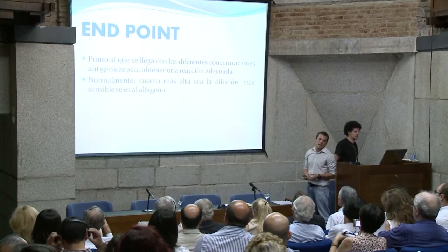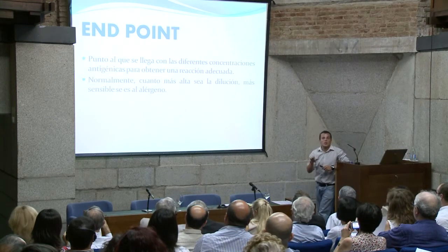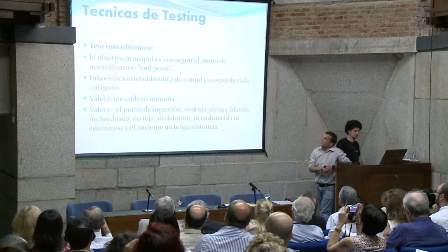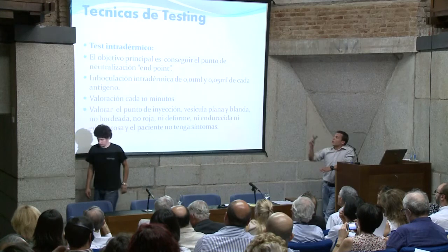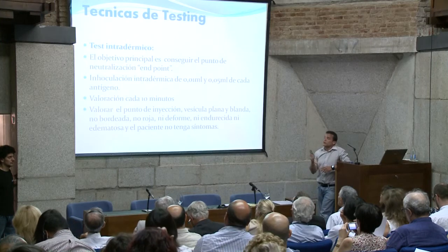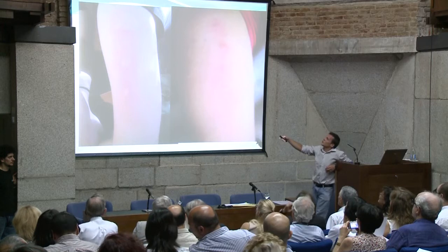As Elisa said, the higher the dilution, the more sensitive it is to the allergen. So we start reducing the dilution level, and we dilute the substance until the patient no longer reacts. Different testing techniques. I said we determine the neutralization endpoint. We give intradermal inoculation of 0.01 or 0.05 of each antigen. We assess the wheal every 10 minutes.